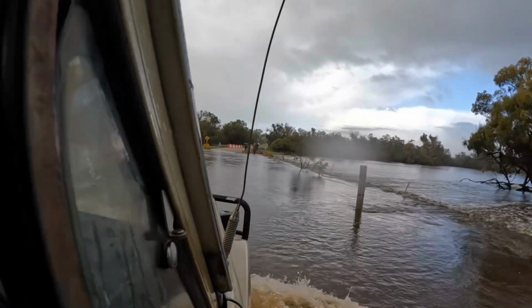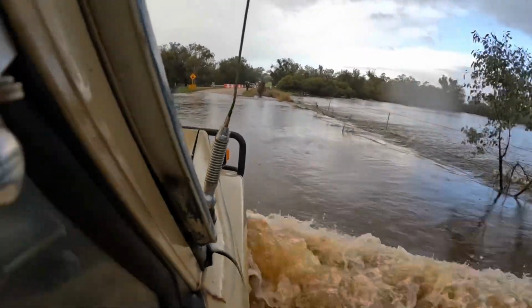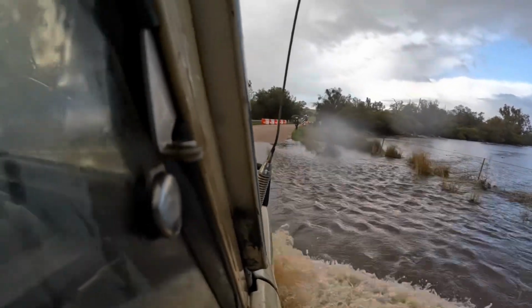We're in second gear in the Land Cruiser and you can see the bow wave forming now. This just pushes the water out away from the front of the vehicle a little bit so you're not pulling it through into your engine.